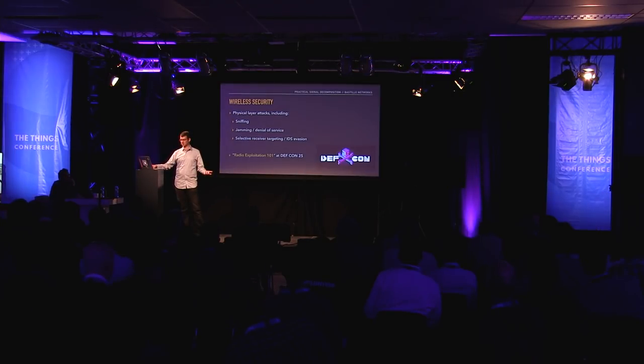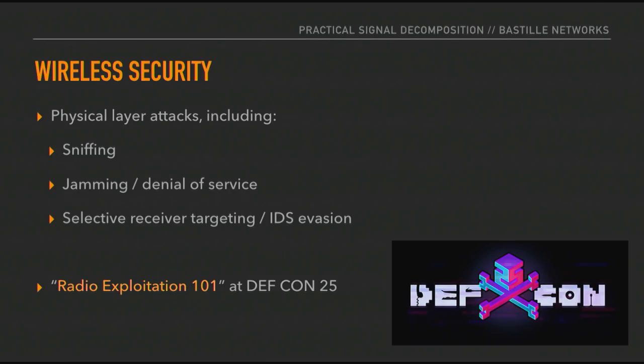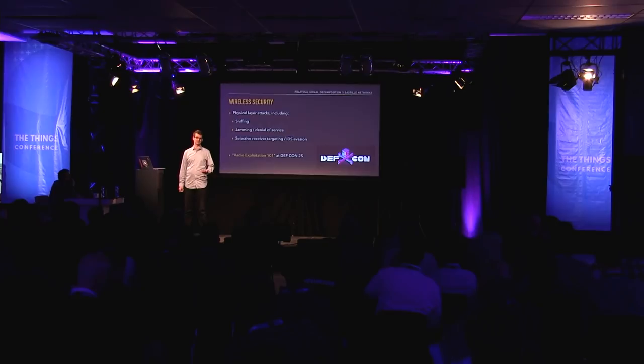Obviously, there are security implications here too, in the sense that SDR now exposes the physical layer to attack and abuse in ways that the protocol designers didn't necessarily consider. I actually gave a talk on this with my colleague Mark Newland at DEF CON this past year, where we talked about some offensive applications of software-defined radio and physical layer technologies. If you're interested in that, I'd encourage you to go check out the video.